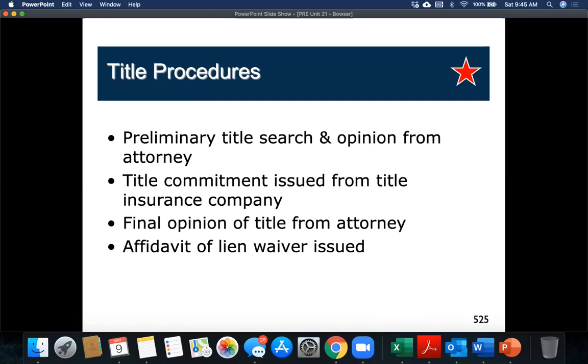Okay, title procedures. What does the attorney do with the title procedures? So what the attorney is going to do is a preliminary title search. They're going to look for everything, see if there are any clouds on the title, any challenges to the title, any outstanding loans, anything that is weird, anything that is not expected. They're looking for unusual things, or just to make sure everything's good. So it's a title search and an opinion.